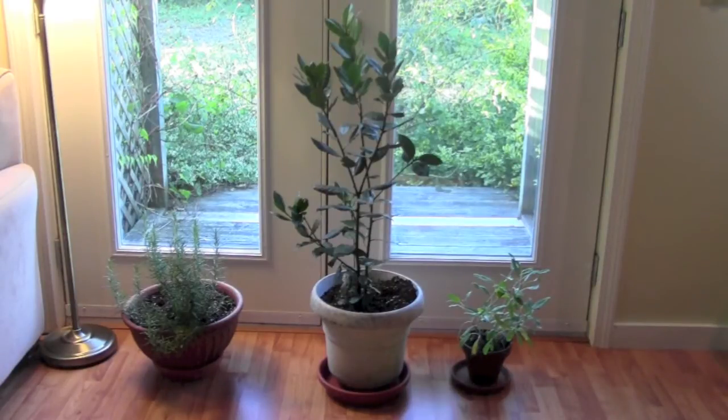I bought it as a rooted cutting in a little 4-inch pot from my favorite herb supplier, the one that I got the comfrey from as well. I must remember to prune the growing ends off of that so that it will be bushier next year rather than continuing to grow high. And to the right is sage, and that's the same sage plant that I grew in the hydroponic system, the Aerogarden, last winter.